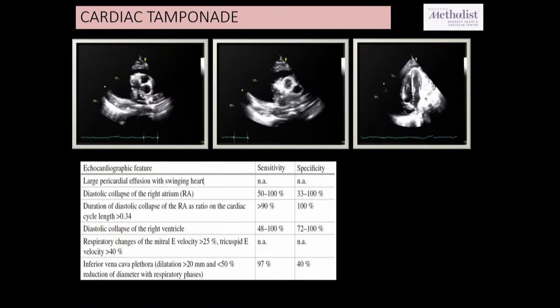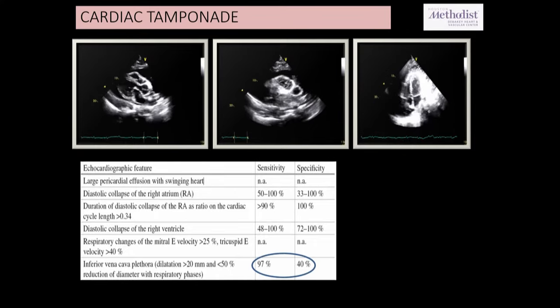So again, I'm sure you're all familiar with the classic signs of tamponade, but what's the most sensitive one, guys? Sensitive. Perfect, right? So very sensitive sign. Remember, there are exceptions to these, which we'll talk about in a little bit. There could be low pressure tamponade where the IVC doesn't necessarily have to be dilated and non-collapsing, but that's one of the earliest signs you should look for. And the more specific signs, which we just talked about, right? Both the RA and RV diastolic collapse, RV systolic inversion, especially for more than one third of the cardiac cycle.